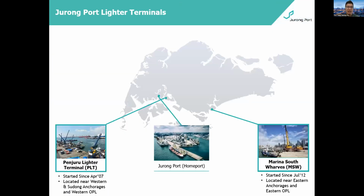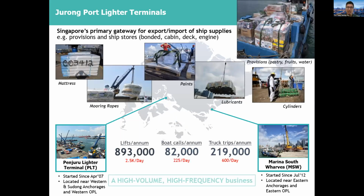So now to the lighter terminal. We are the licensed operator for two lighter terminals in Singapore: Penjuru Lighter Terminal to serve the Western Anchorage, and Marina South Wharf to serve the Eastern Anchorage. With that, we are the primary gateway for export and import of ship supplies, provisions, and ship stores. So what are ship supplies, you might ask? They are basically anything and everything that is required to keep the ship out at sea, well-fed and well-maintained to sail around the world.